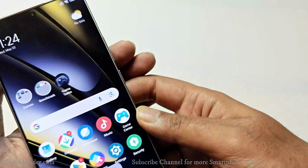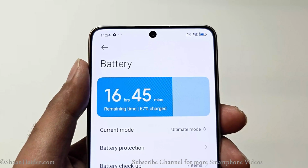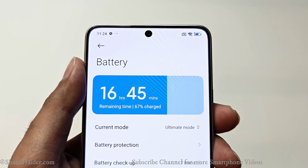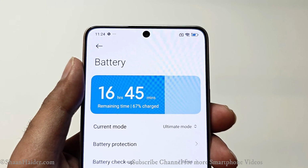Let's talk about the battery life. So after playing all of these games for like 45 minutes, the battery percentage moved to 67. So 15% reduction after playing all of these games for 45 minutes. So the battery performance is not that great, and you can blame the heating issue a bit because the warmer the device gets, the faster the battery will drain.